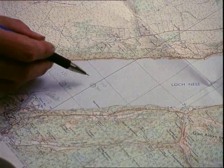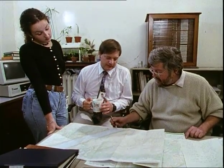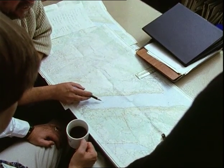Just at this point here, we've got the central plateau separating the northern basin from the southern basin. How deep is that? Yes, that's about 150 metres. Still pretty deep, then. Yes. Oh, yes, quite good. We can then move up into the northern basin, which is considerably deeper. You go down to 200 metres. And if we have time, we can move along, we go further north up to Urquhart Castle.